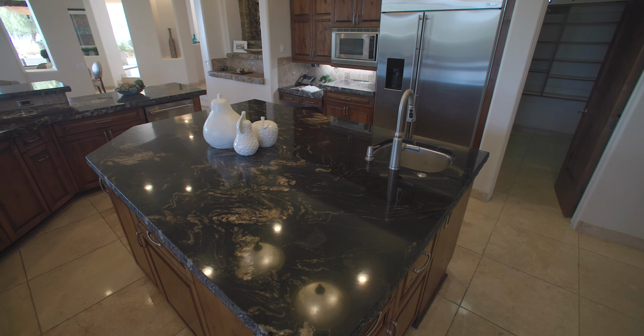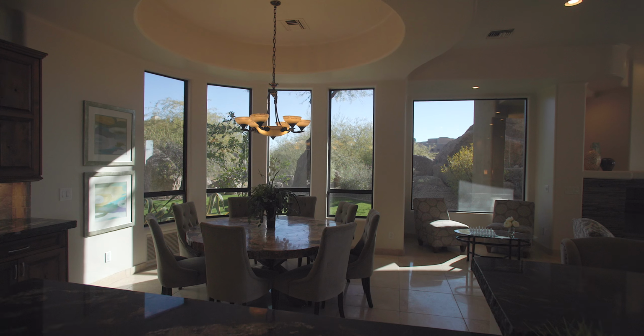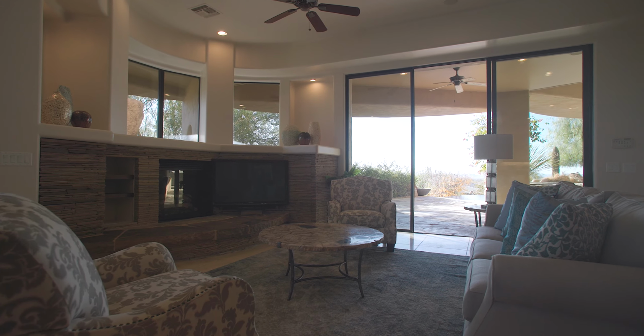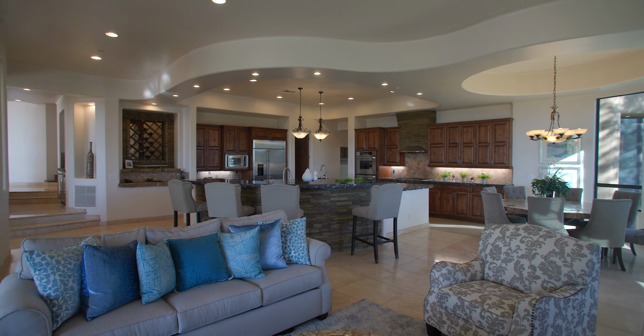kitchen. With not just one, but 2 center islands for family and friends to gather around, plus the adjacent breakfast nook comes complete with one of the 4 ledge stone fireplaces that perfectly complement the natural surroundings.